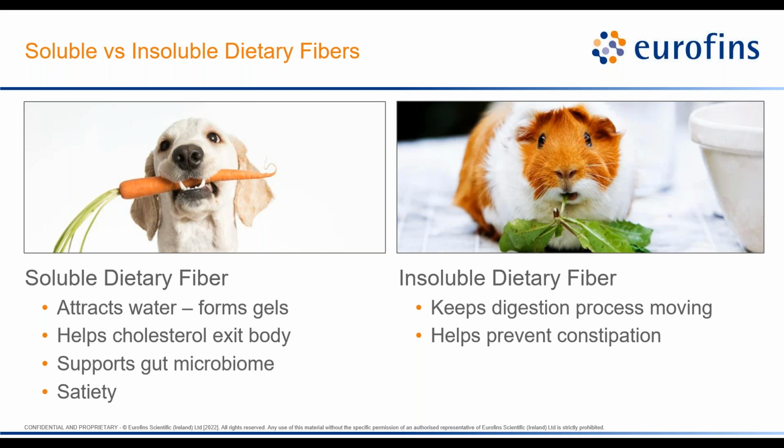A lot of times if we take those dietary supplement powders and put them into water to make it drinkable, they fully dissolve, but the water still looks like water, and we're able to consume the fiber in that fashion. Soluble dietary fiber attracts water, like I mentioned, forms gels, and through that gelling process, it really helps promote satiety. That feeling of fullness, that feeling that our appetite has been satisfied. It also helps to potentially regulate cholesterol levels in the body, as well as supporting the digestive microbiome.